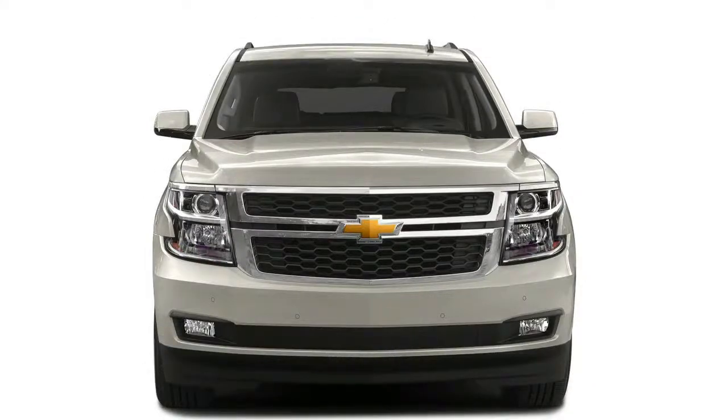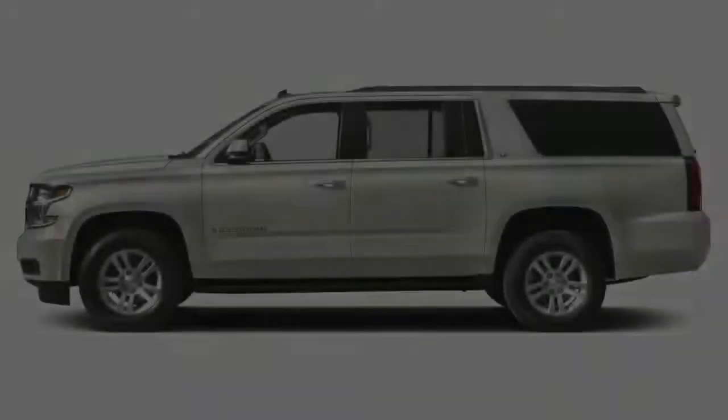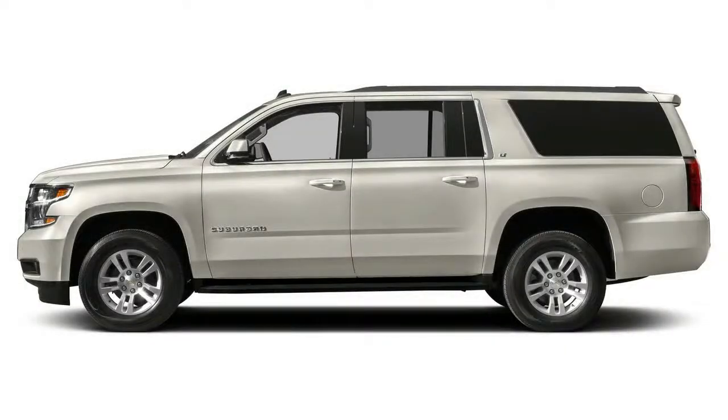We rate the Suburban at a 6.8 and the Yukon at a 6.6, but that's a look at the entire lineup. Here, we're looking at two specific models. How did they stack up?